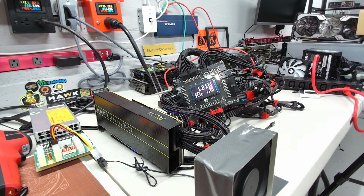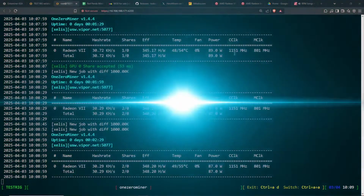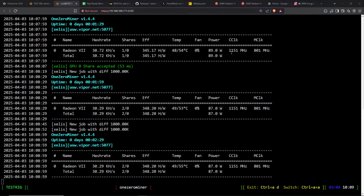I'm looking at TechPowerUp. It only shows 1000. So you can run 1200 if you can cool it. So lower the limit. Lukewarm mine 940. It seems I have set 801 according to the miner, but curious what the bottom is. Mem clock 801, core clock 1151. I think 801 is the lowest from what I remember. Yeah, I'm pretty sure 801 is the lowest you can go. Dude, that's pretty good. That's really good efficiency.